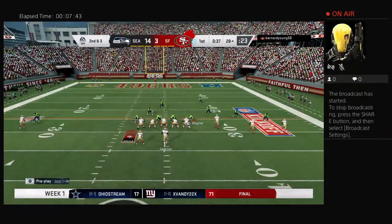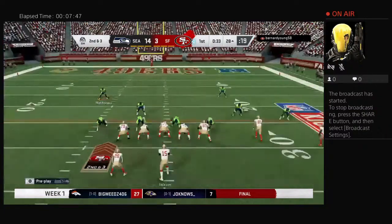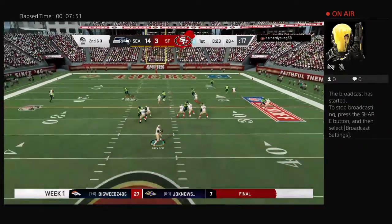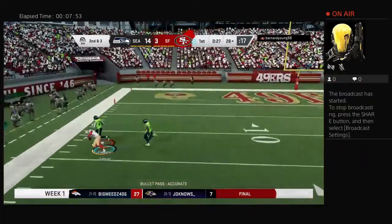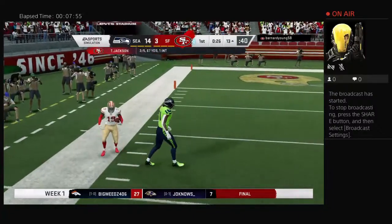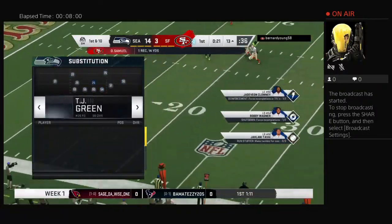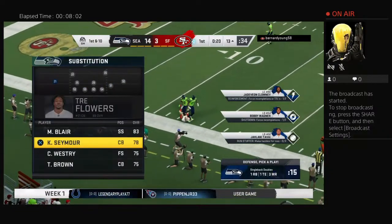Here's 2nd and 3. Push him back. Push him back. 6 guys. Check 6 guys. Here's Jackson. Open man is Samuel, complete. And that'll wind up moving the chains again as the tackle's going to be made at the Seahawks' 13-yard line.